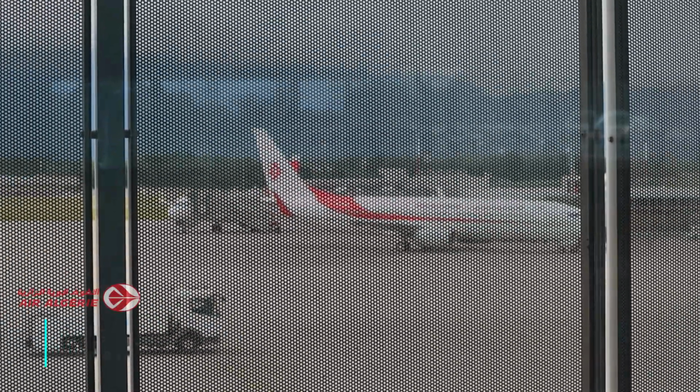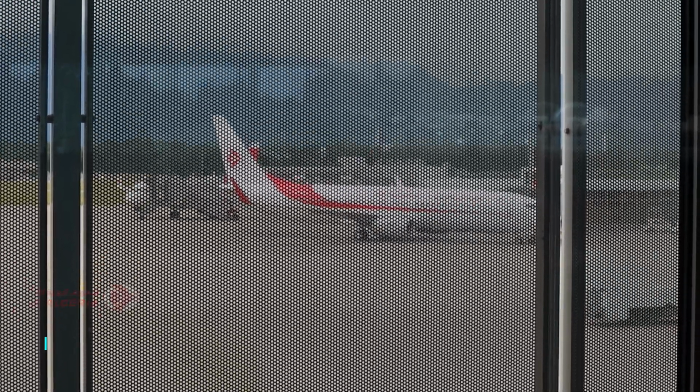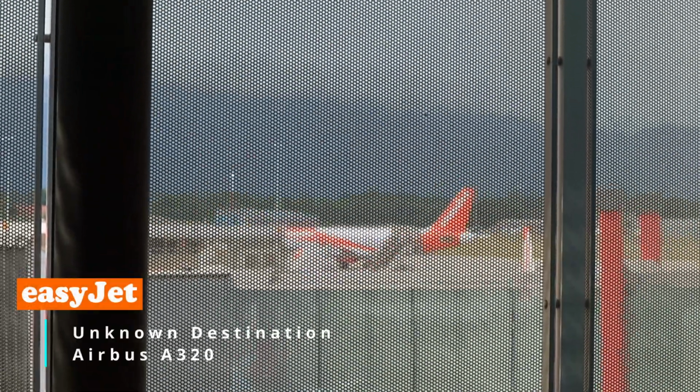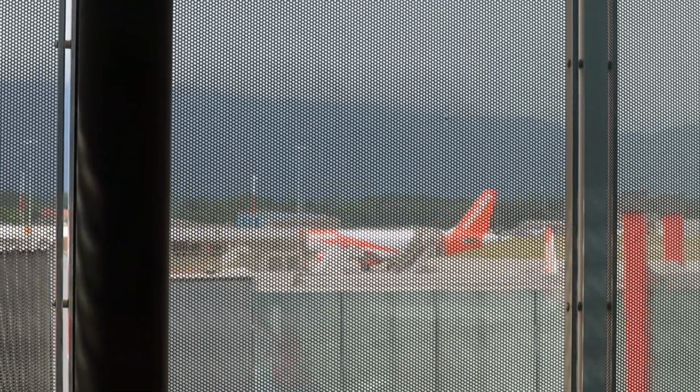When you look at the windows, you also see there are some weird fences up here, so you can see the planes, you can film them, but think about the fact that your footage won't be good at all. When I was looking outside of the window, I thought, whoa! Our plane is arriving, which I think is really cool.